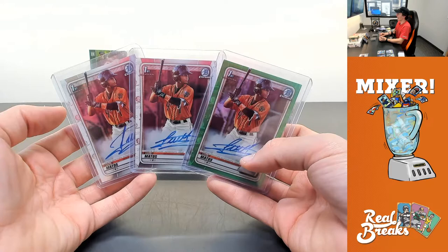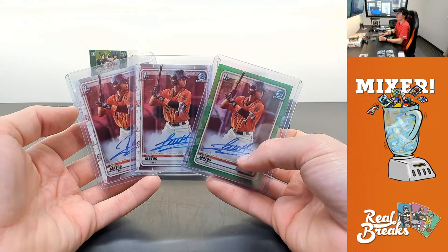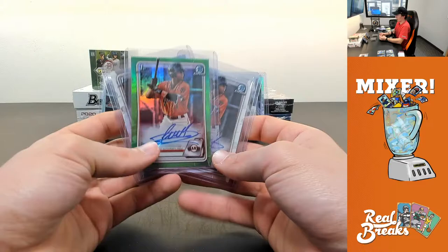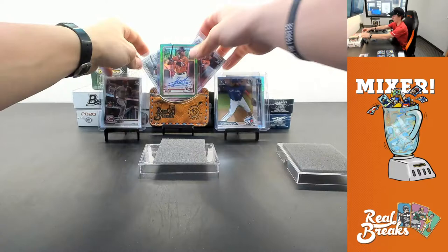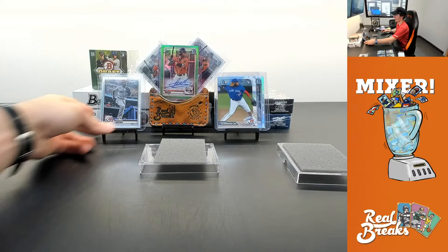And this is the craziest thing, thinking about when we were ripping Bowman Chrome, how many people went cases without seeing one Matos auto? And now in two boxes, Aaron Watson has 3. All right. That's how we're going to showcase it too. Congrats, Aaron. That's amazing.